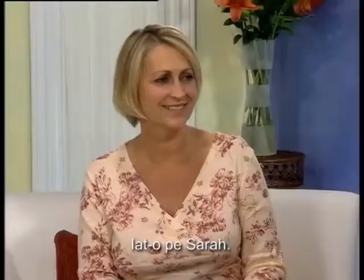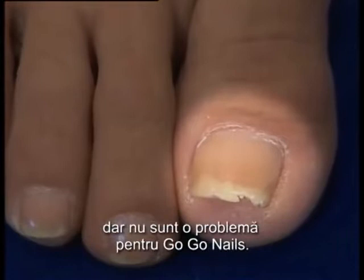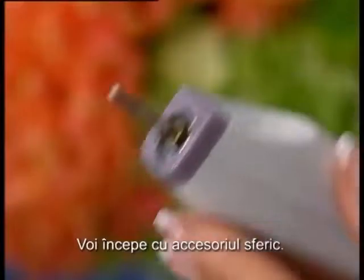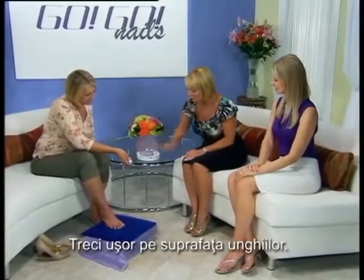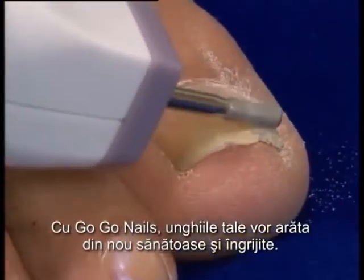Now, here's Sarah. Sarah has thick, jagged, discoloured toenails. No problem, though, for Go-Go Nails. I'm going to first start off with a ball-pointed cone. Now, just start gliding that over the top of your nail. Go-Go Nails will get your nails back to looking healthy and clean.